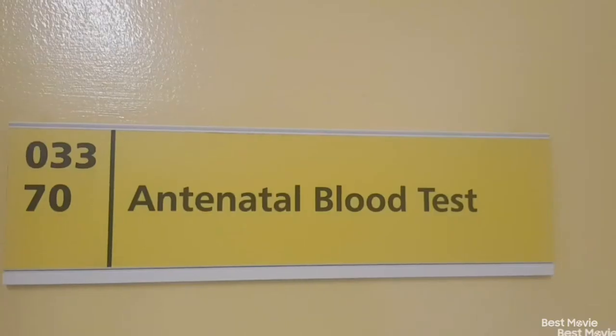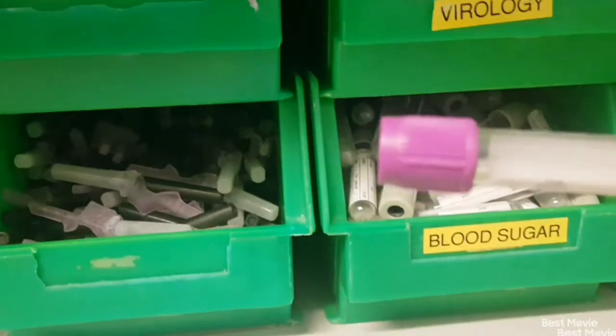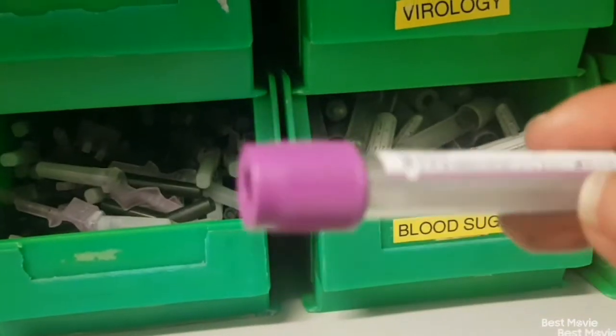So 2 days before your cesarean section, you'll be asked to attend the antenatal blood clinic to have your bloods taken. Usually we take 2 samples, one to check your full blood count and one to check your group and save. So these are the 2 bottles you'll see the phlebotomist using to put the blood sample. It's usually a pink one for the group and save and a purple one for your full blood count.